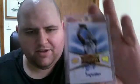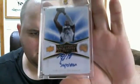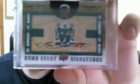Then we got an Exquisite. This is the Inscriptions. Dwight Howard out of 50 Superman autograph, Superman inscriptions. Dwight Howard auto. And another on-card auto. This is from SP Authentic Home Court Signatures of LeBron James.